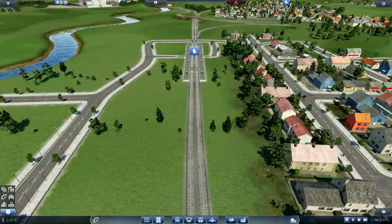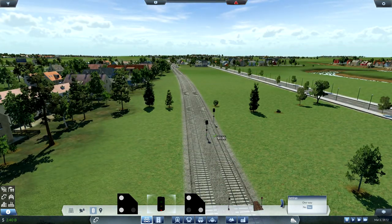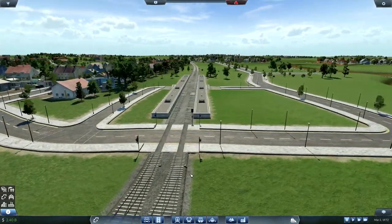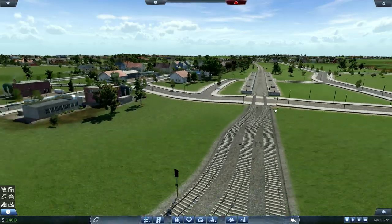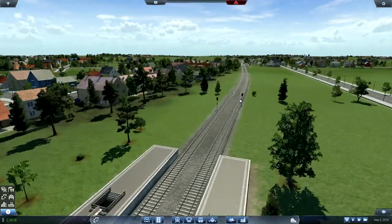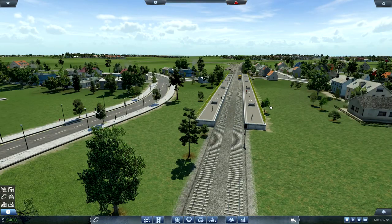You know what, guys? I will take that. I don't mind that at all. We'll have a short signal. We'll have a clearing signal from the station. But I might actually put it a bit further away. There we go. I'm a little bit worried about the back end of our long trains going over this, but it shouldn't matter looking at how the track works. We should be okay, he says.